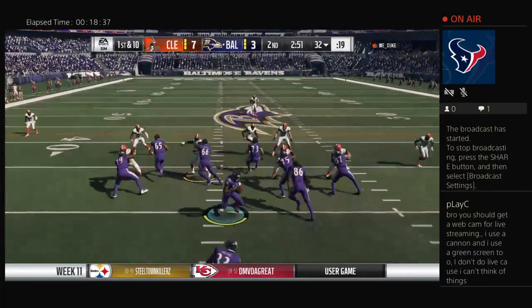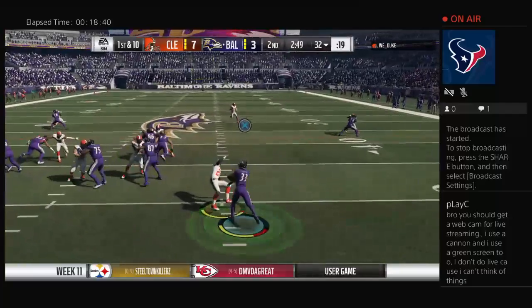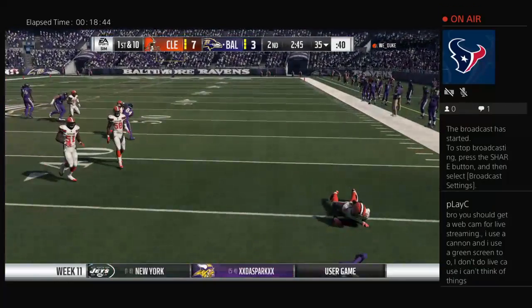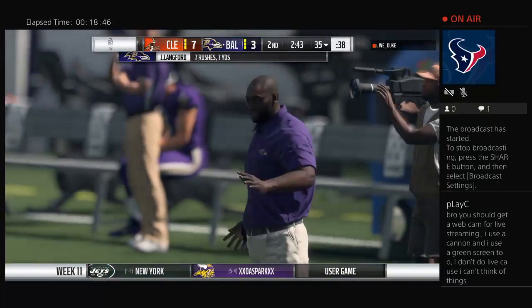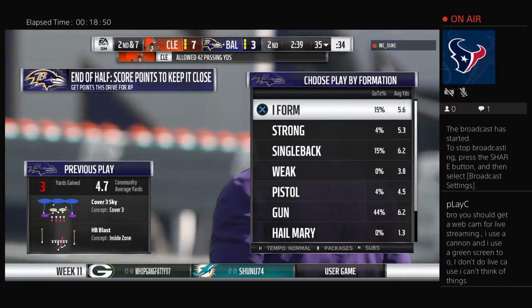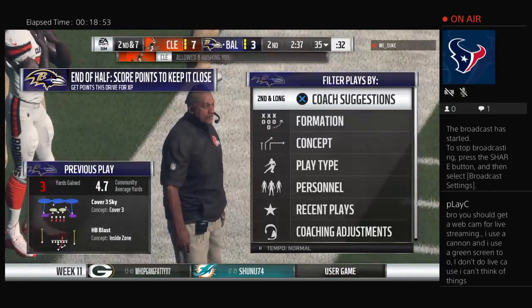They'll run with Langford to begin the drive. Not much room to run. Just gets it to the 35 after showcasing his tough running. Give him 3 on 1st down. It'll set up a 2nd and 7.